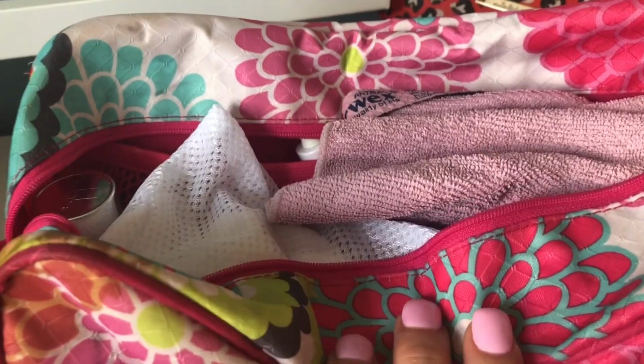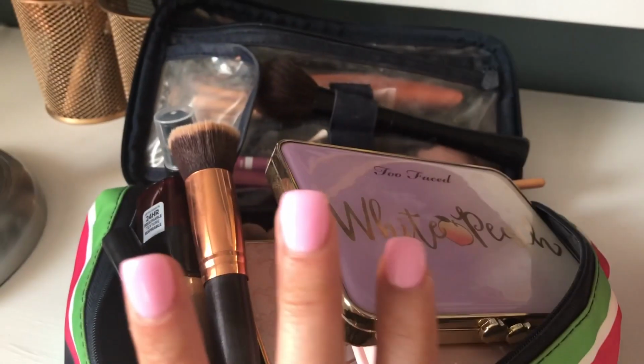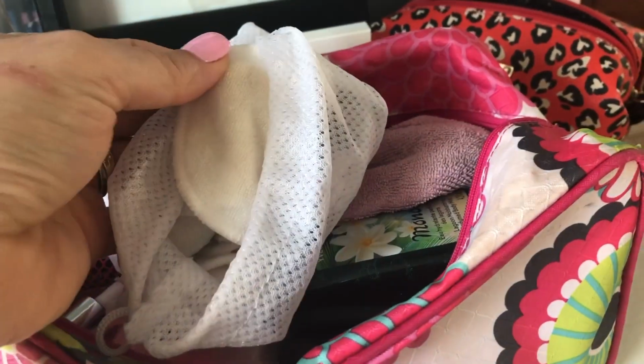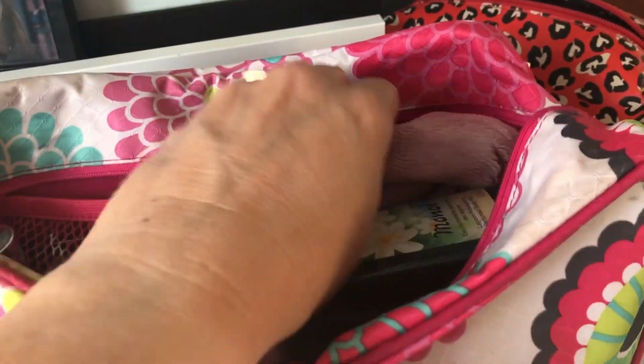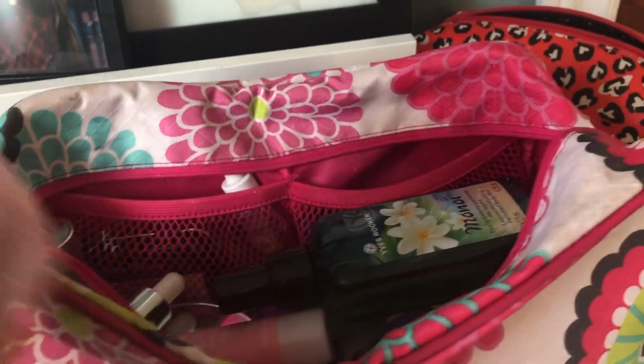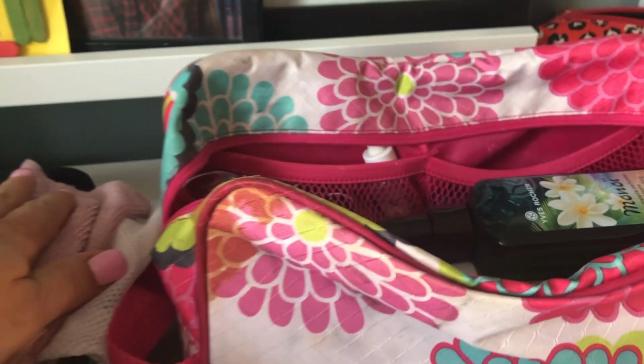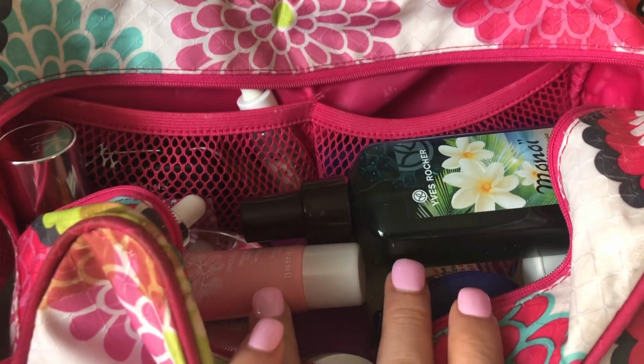So in here I am keeping skincare, and over here is makeup. I'm going to go over it with you just to see what I have packed. So I have my reusable makeup removing pads. In here I have a Norwex antibacterial body thing. I like to wipe my face down in the morning with this, not use any of the cleansers, just because I cleanse at night.